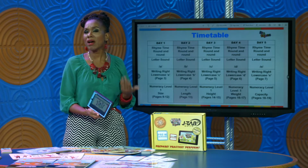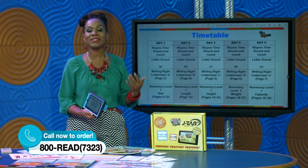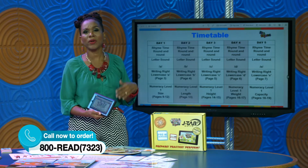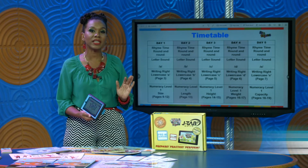And this will run for about a minute. And you can play it over. By this time, your child would have gotten the words, they would have gotten the rhythm, they would have been having fun with it. So that will be your first activity for the day.